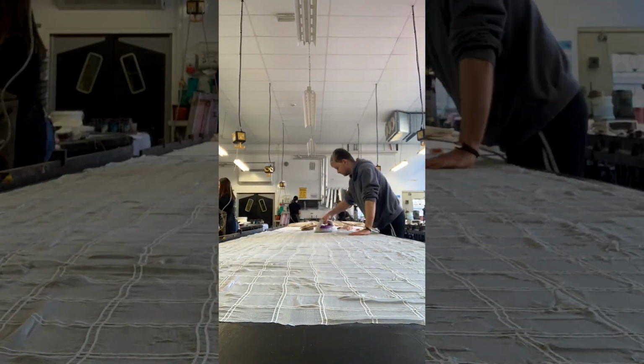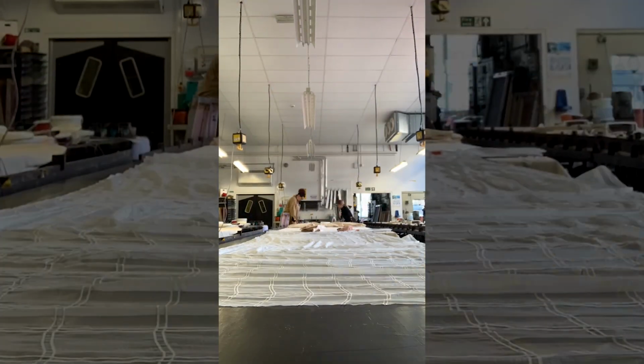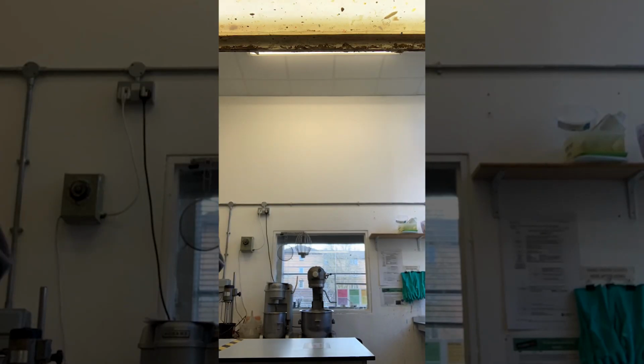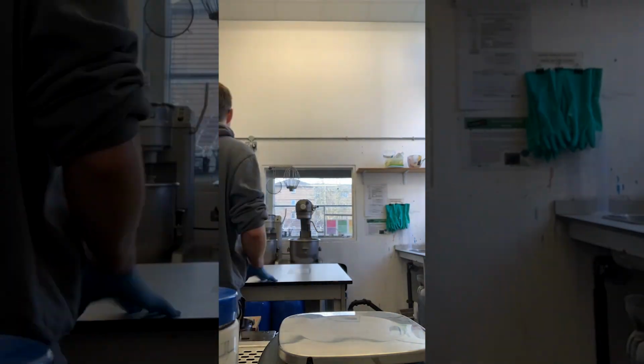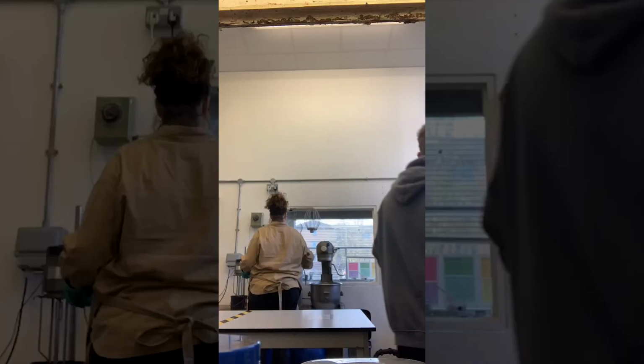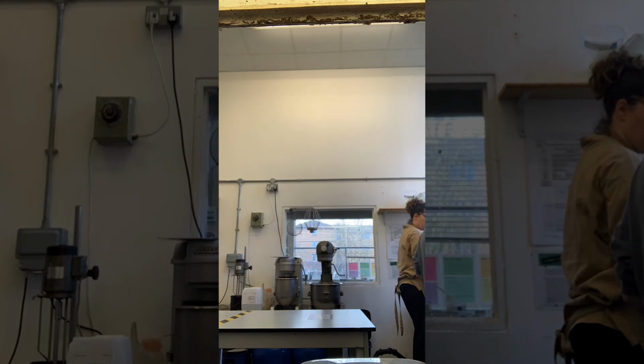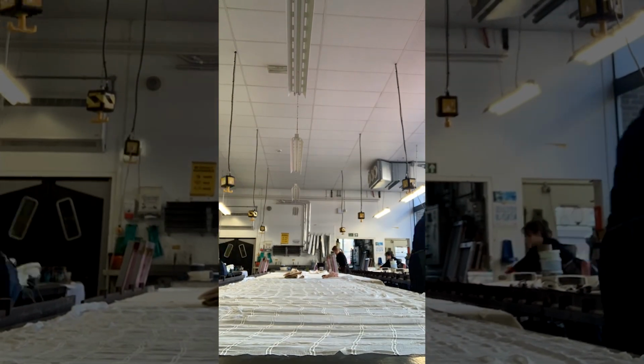For this piece, I wanted to hand paint the background and have a more organic nature to it. So I'm just pulling down the fabric, making sure it's flat, and then here I'm measuring out my dye and also adding water to create a solution. With this, it allows me to create an uneven surface onto the fabric, which is what I intend to do.